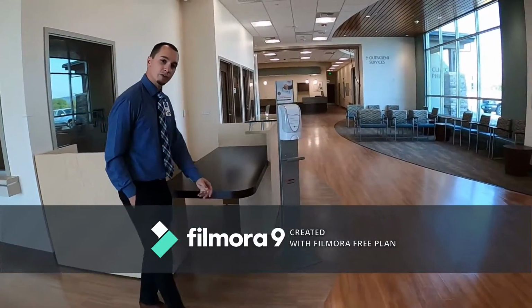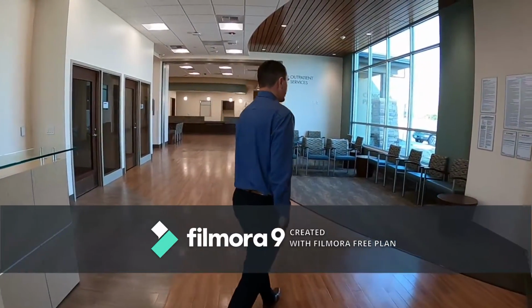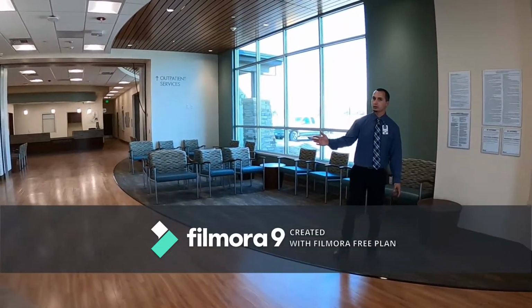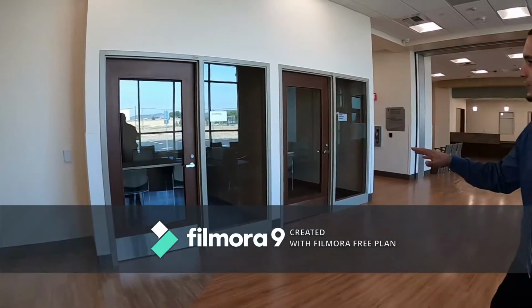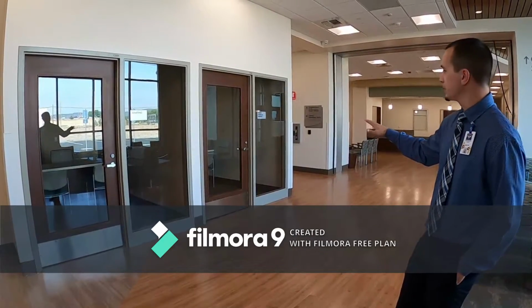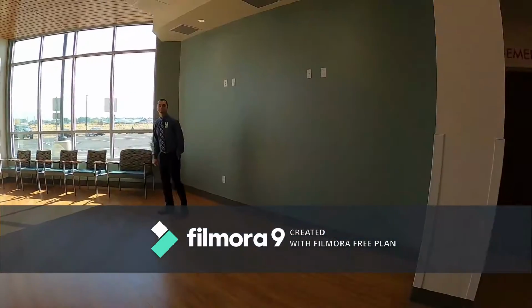So we're gonna move on over to our outpatient services waiting area here. And over here, we will have our admitting booth, as well as our patient financial services. For hospital services, you will be admitted here. And for any billing inquiries or questions, you will come to patient financial services here. We will move on over.